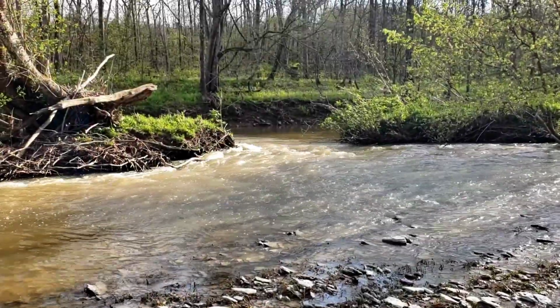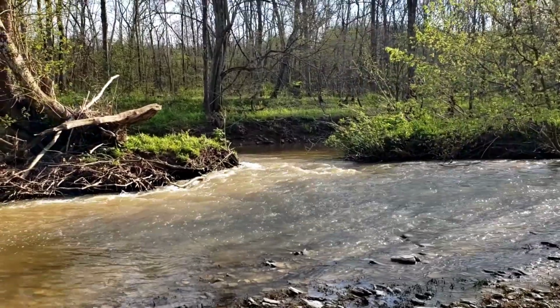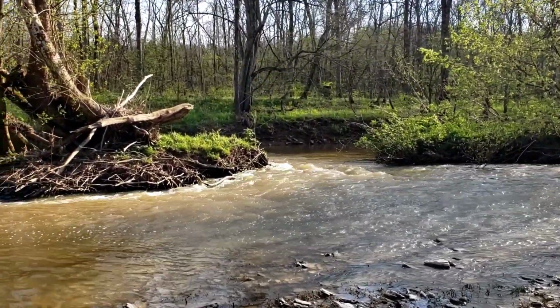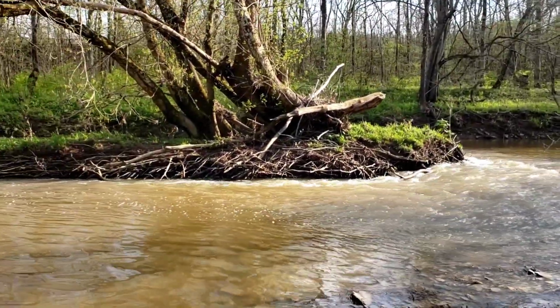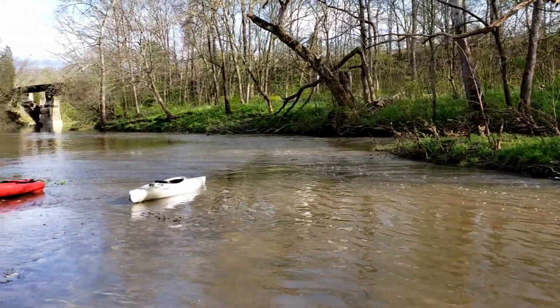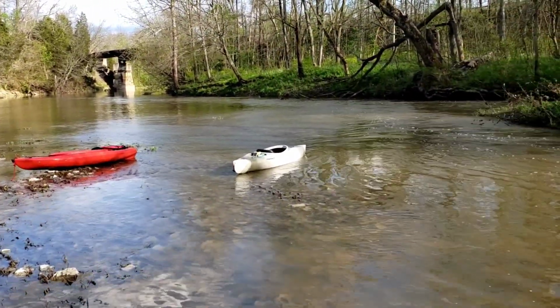Well, I got to this area right here, and I thought it might be a good idea to try to go to the right. That didn't work out so well. The front of the kayak went straight into that root there, and so I dumped the kayak there. So we got my kayak setting up here. I'll cut to it here in a second and show you what we got going on there.